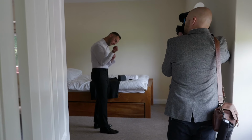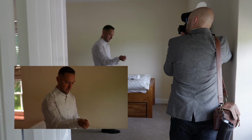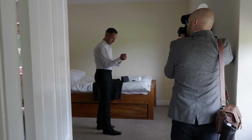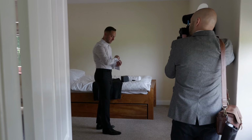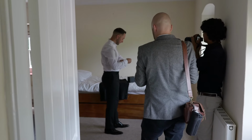It's always a good idea to help direct where you want people to stand, especially during important moments like this when you know you're going to get your best shots. So in this instance, Clark was initially downstairs where the light wasn't great and it was quite a busy background. So we brought him upstairs where the background is much cleaner and we've got some great window light on him.